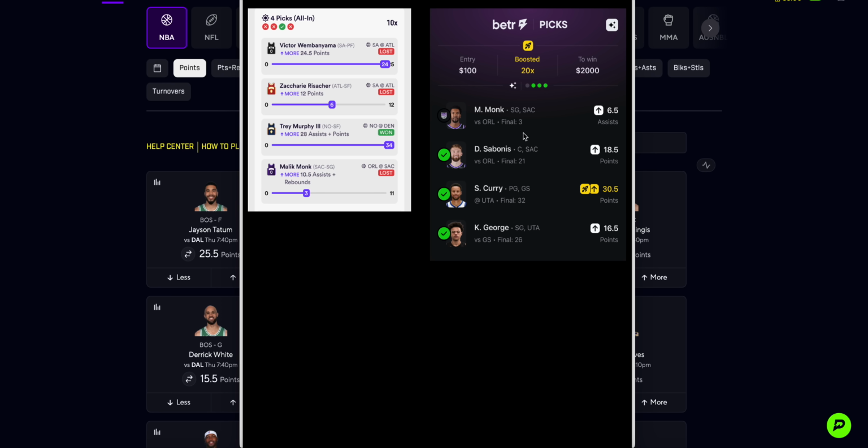But Malik Monk could not get the assist going. Again, a lot of missed shots. Ugly blowout. Couldn't get it done. It is what it is. We move on to today.